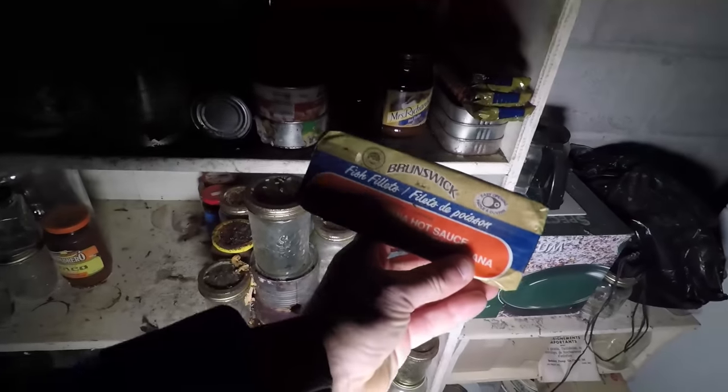Taco sauce. Oh, that is nasty. Check this out. Oh, fish fillets and hot sauce. Probably still good.